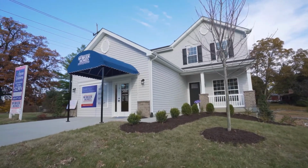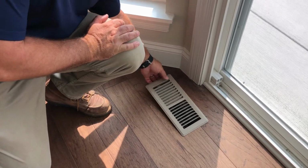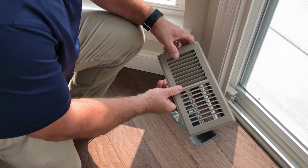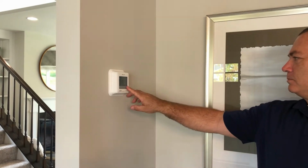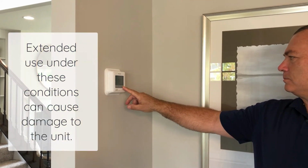Another tip is to experiment with the adjustable registers in your home to establish the best heat flow for your lifestyle. Do not block registers or return ducts with furniture, drapes, etc. Setting the thermostat at 60 degrees will not cool the house any faster and can result in the unit freezing up and not performing at all. Extended use under these conditions can cause damage to the unit.